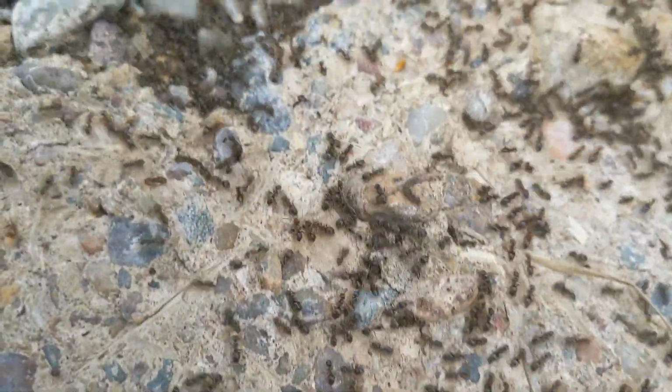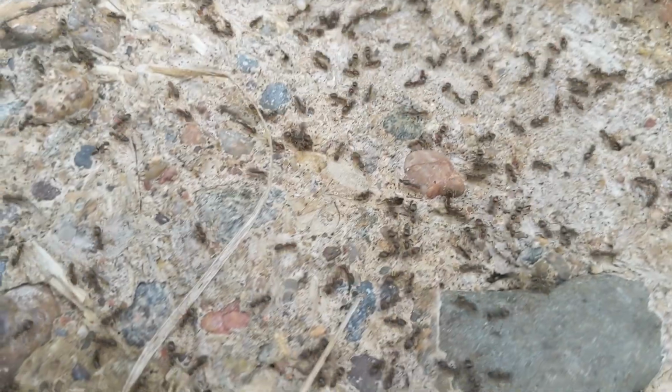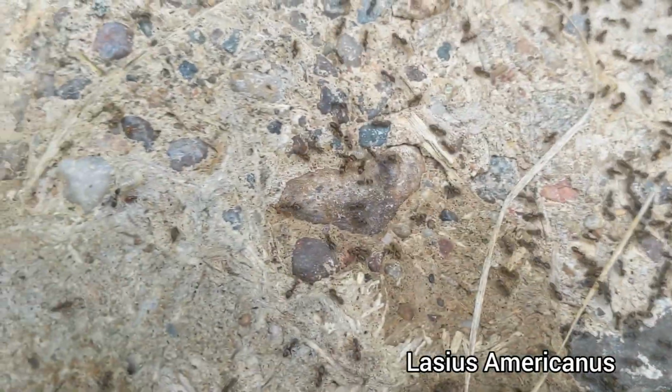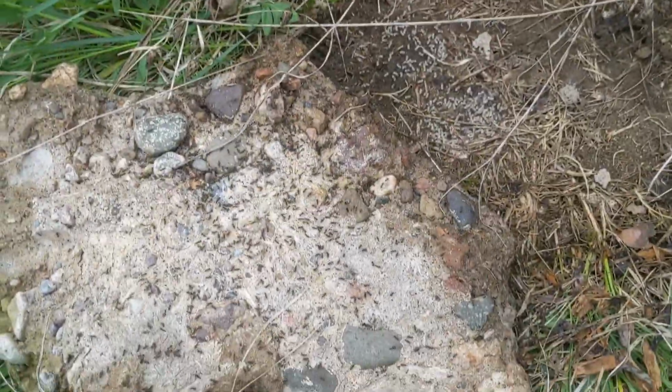Oh my lord. This is a massive colony of Lasius. Yeah, Lasius. Look at all that alate brood. That's insane! I've never seen a colony this big, or at least on the surface. There's so much alate brood in this colony.